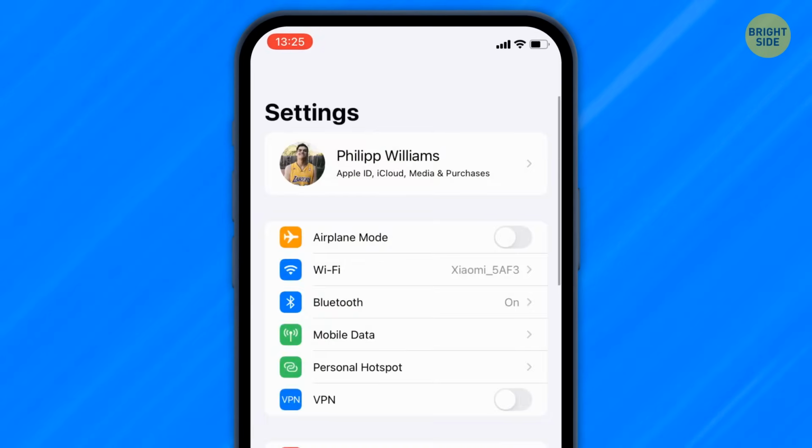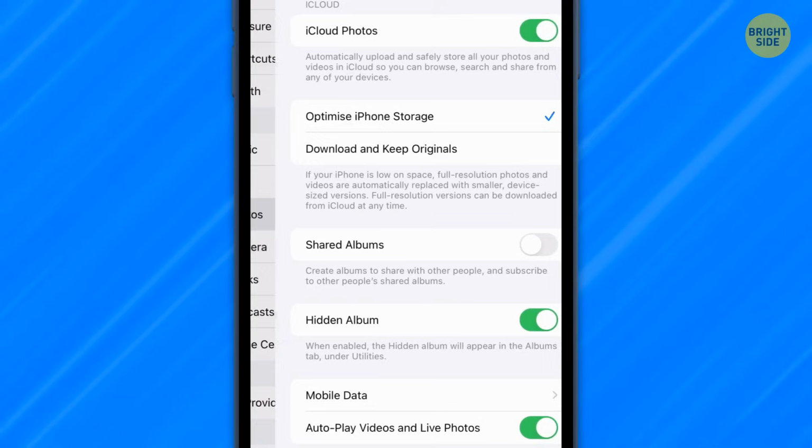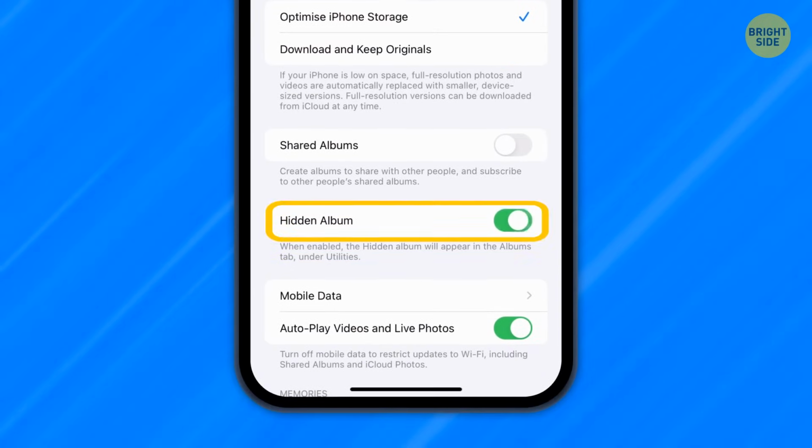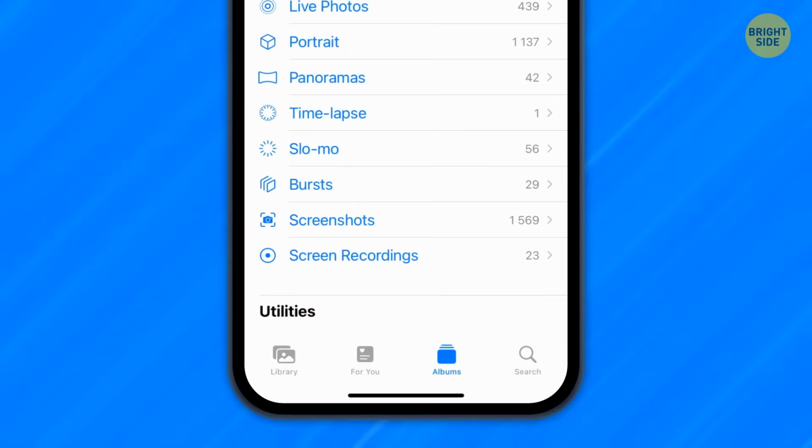But if you don't want the hidden album to show up, you can hide it as well. Go to Settings, then Photos. Scroll down and switch off the hidden album mode. To bring it back, switch it back on.